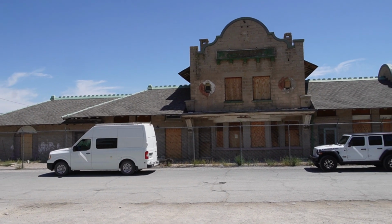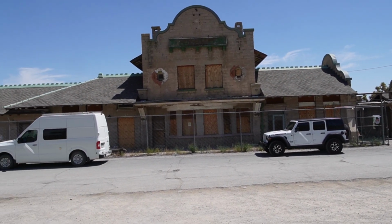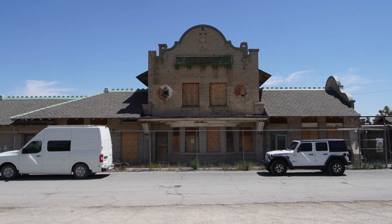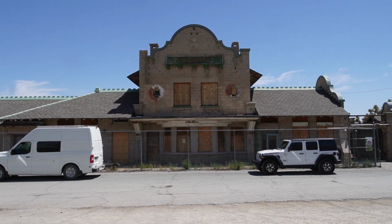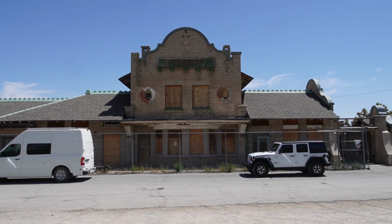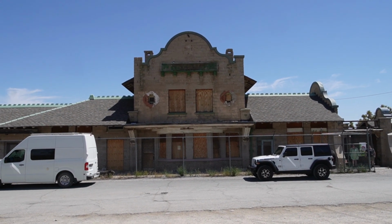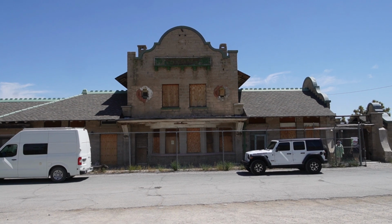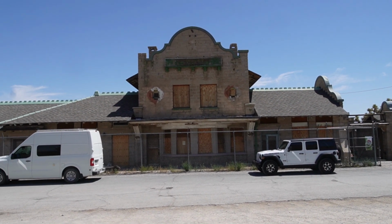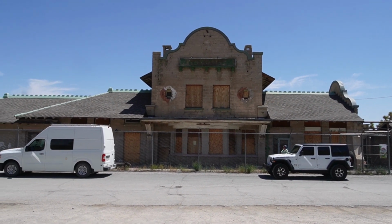Okay, this is the Las Vegas and Tonopah Railroad Depot. It was completed around June of 1908. And that was about the time Rhyolite began its slow decline. Within months of completion, more people were leaving Rhyolite through the depot than were arriving. The railroad turned a small profit in 1908 but lost money every year following until it was finally dismantled in 1919.